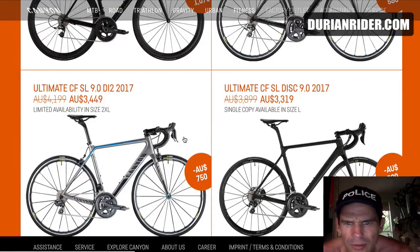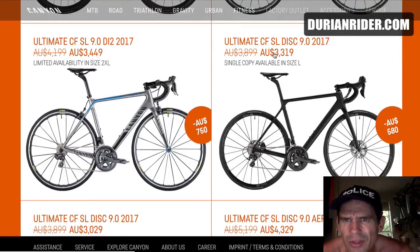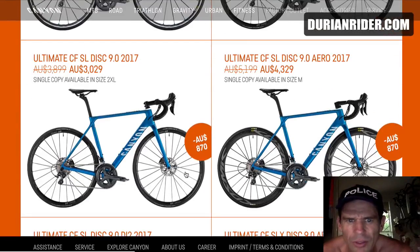This one here, there are some deals going on, aren't there? Ultegra bike with the DT Swiss wheel. That's a good deal there. That's a good deal. Ultimate CF. Interesting. So there are some deals in the closeout. It depends what you want.